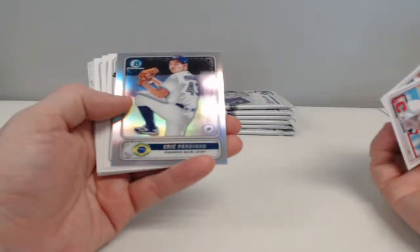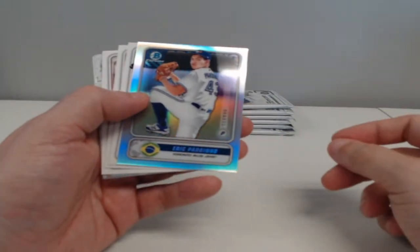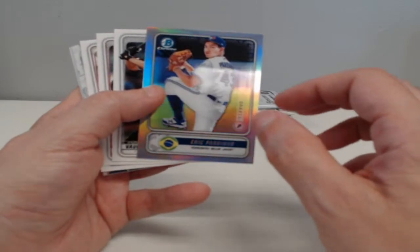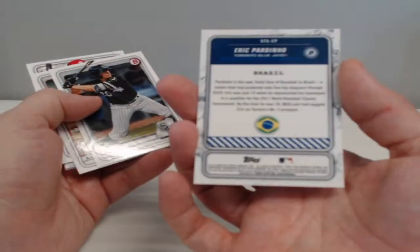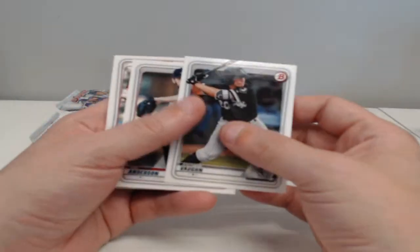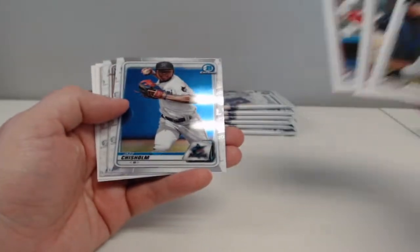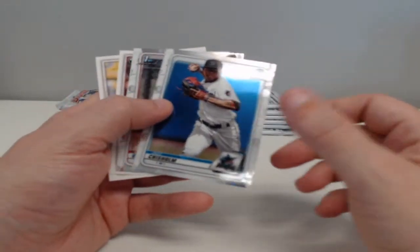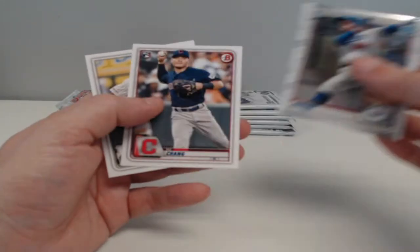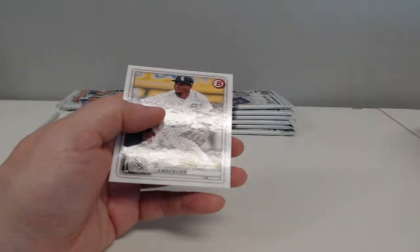Lindor, Muncy, Hardino for the Blue Jays, spanning the globe. He is from Brazil. Andrew Vaughn, Ian Anderson, Alec Bohm, there's a paper, Chaz Chisholm, and Vargas, Bowman Chromes, Yu Chang, and Tim Anderson.